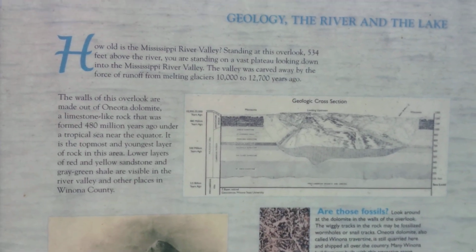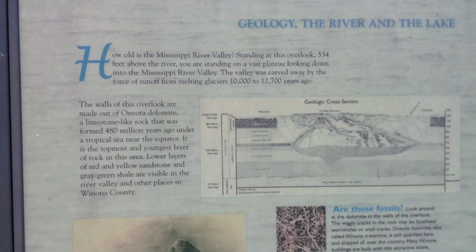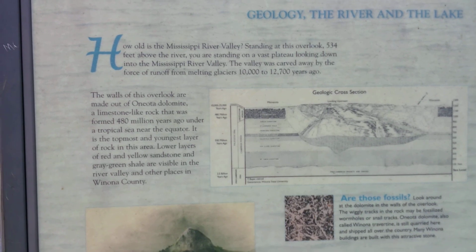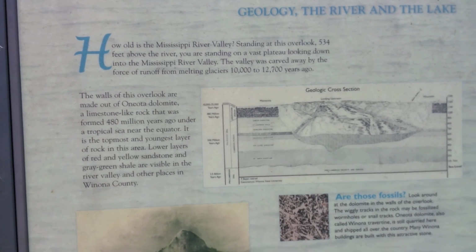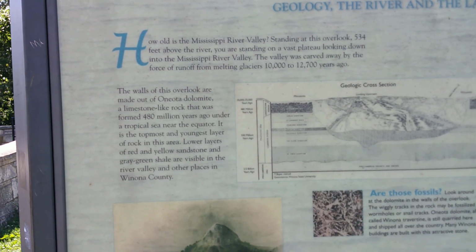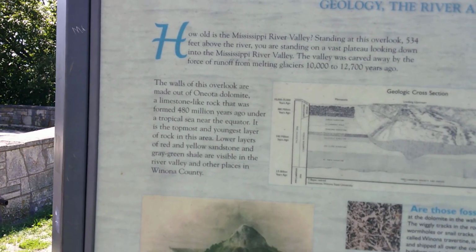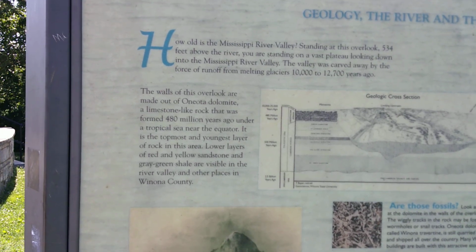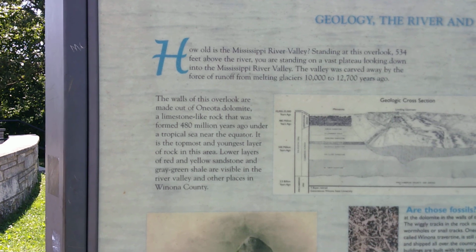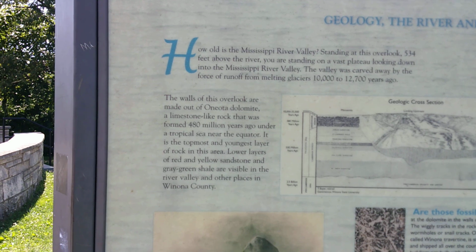Mississippi River Valley. Standing at this overlook, 534 feet above the river, you are standing on a vast plateau looking down into the Mississippi River Valley. The valley was carved away by the force of runoff from melting glaciers 10,000 to 12,700 years ago. The walls of this overlook are made out of Oneota dolomite, a limestone-like rock that was formed 480 million years ago under a tropical sea near the equator. It is the topmost and youngest layer of rock in this area.